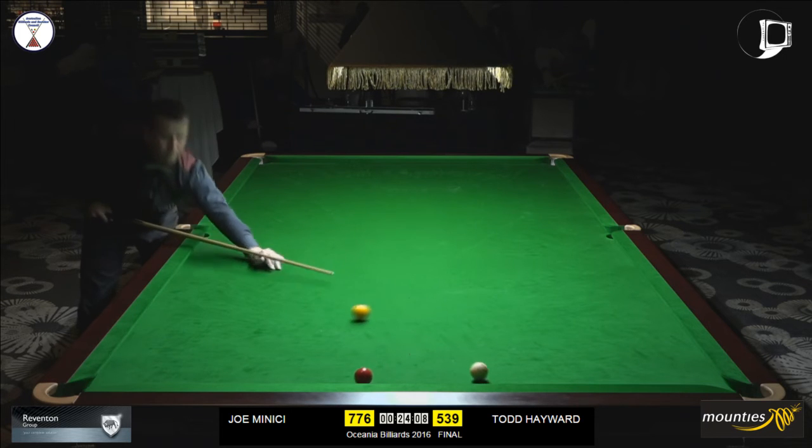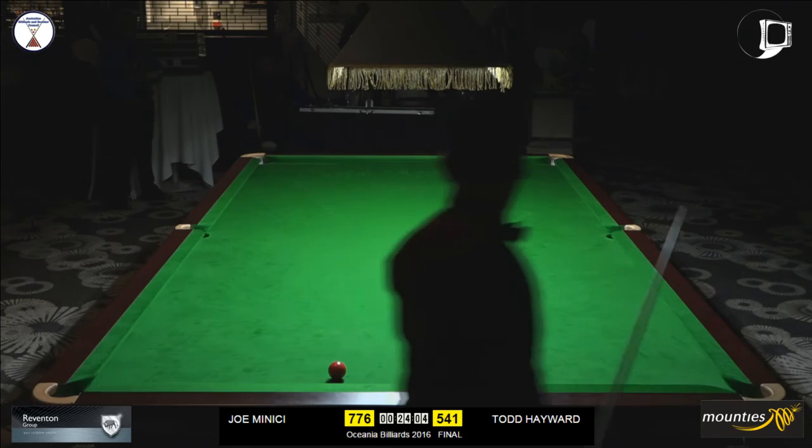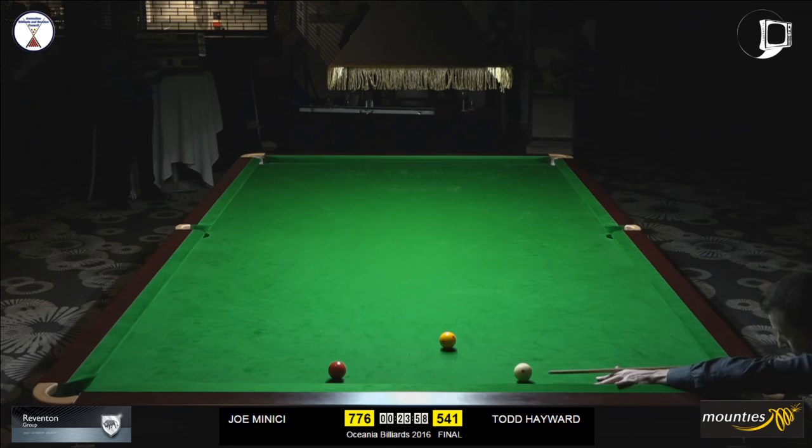He's actually gone for the option stun there, cannon, yeah, that's right. Todd, but it's worked out well. Yeah, he's got the yellow back in the middle of the table near the billiard spot. Now he's got a red pot, red pot and he's in. This is not an easy pot, but he's a very good steady potter, Todd.